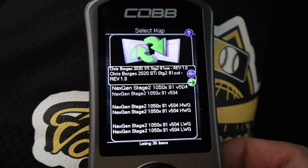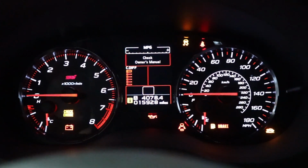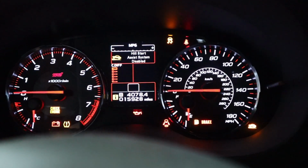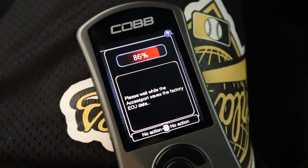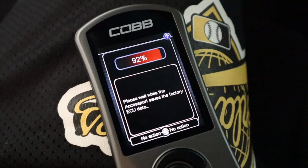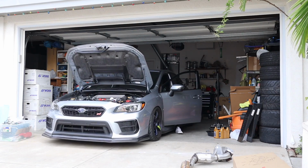Alright, now we're gonna press the file that we just dragged on the computer. So it's this top one right here, as you can see. Dash is just going crazy right now. Kind of scary, not gonna lie. Alright, installation successful.